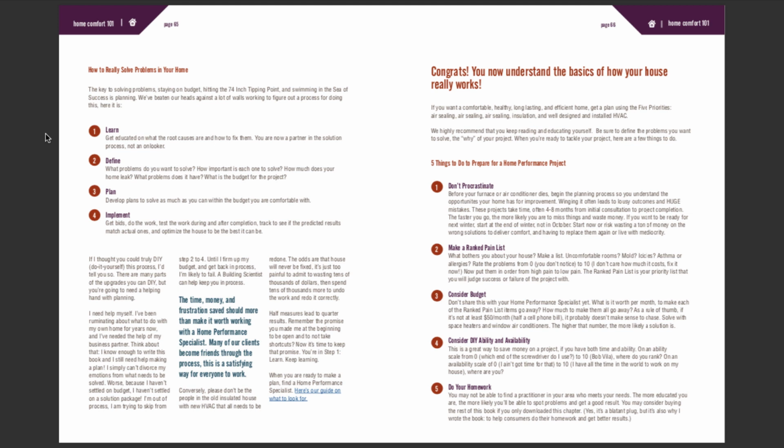I simply can't divorce my emotions from what needs to be solved. Worse, because I haven't settled on budget, I haven't settled on a solution package. I'm out of process. I am trying to skip from step 2 to step 4. Until I firm up my budget and get back in process, I'm likely to fail. A building scientist or home performance specialist can help keep you in process. The time, money, and frustration saved should more than make it worth working with a home performance specialist.